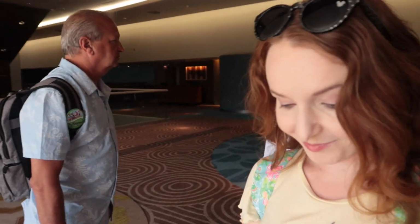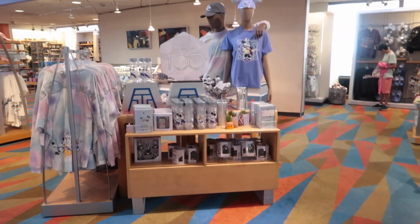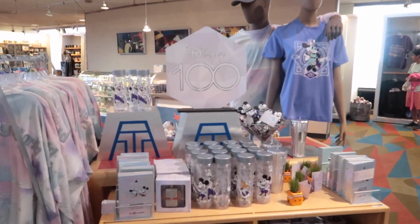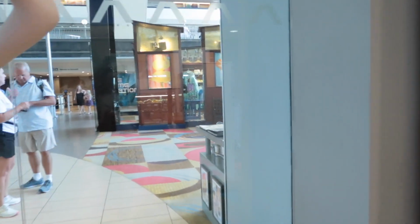There you go. But okay, we're going to now head and catch the monorail and go to TTC and then over to Epcot. We just came up. Here is one of my favorite gift shops on property. I really like this Bayview Gifts. They have the Disney 100 collection when you first come in. I thought Mom and Dad were coming in.